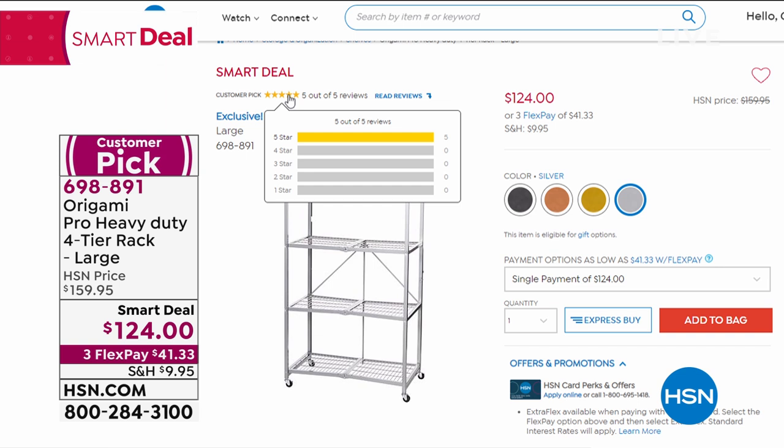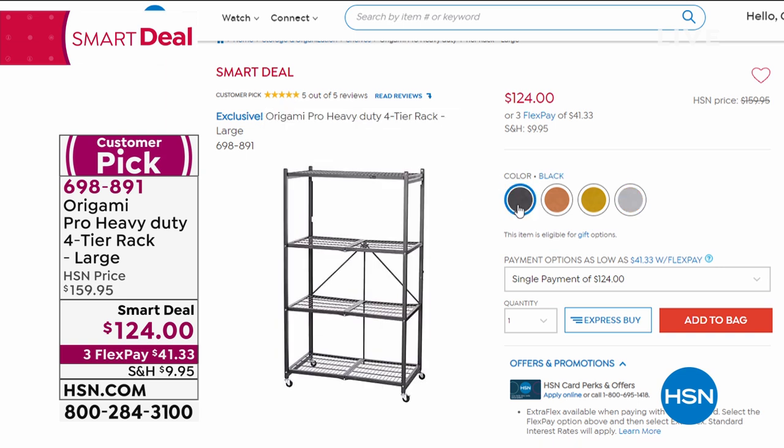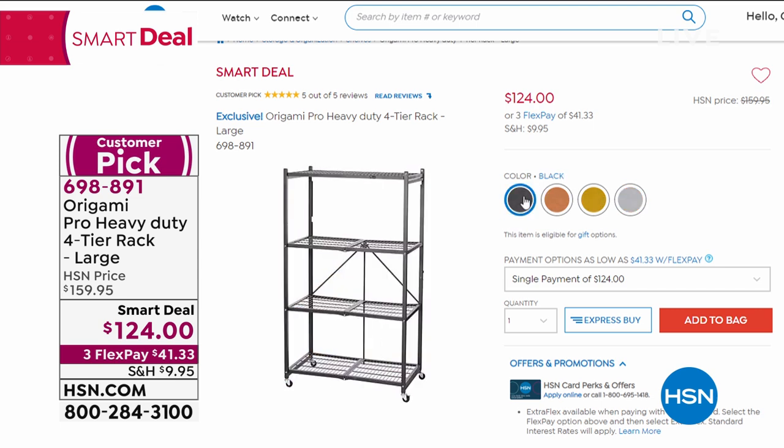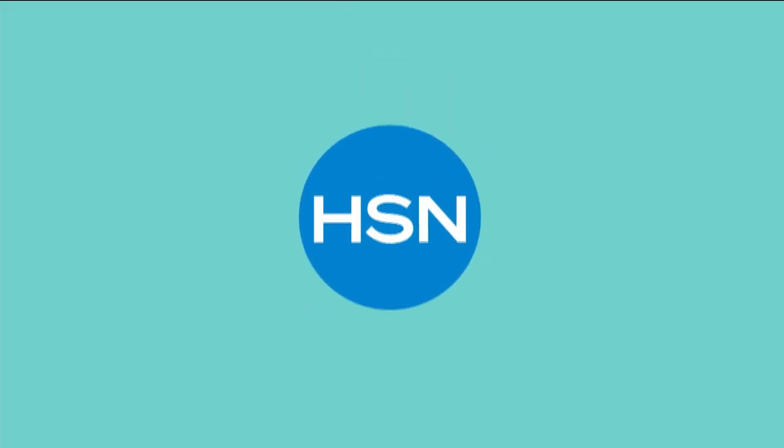We are doing a sale price. We are doing 3 flex pay. And if you do not have an HSN card, you can use that $40 off promotion for that. This is coming up in our show. I've got brass, gold, and I've also got it available in silver and then of course black. So if you want to jump in, get that available.